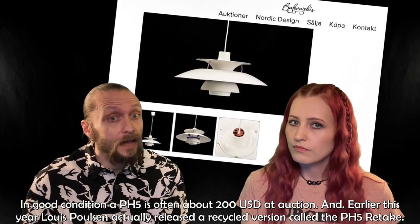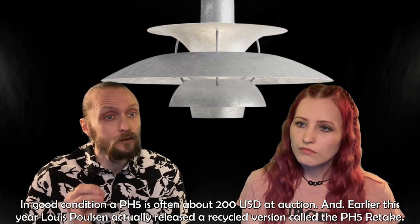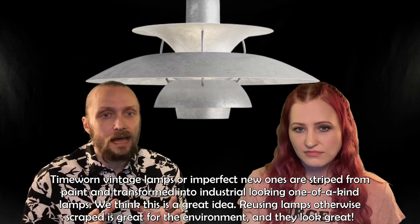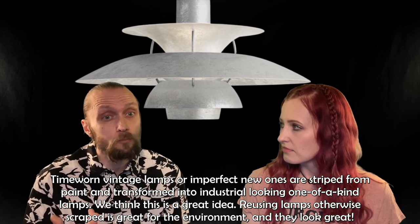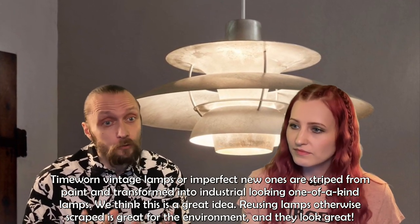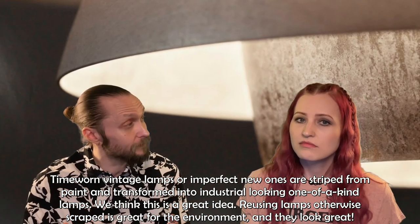And earlier this year, Louis Poulsen actually released recycled versions of the PH5. Really? Called the PH5 Retake. And time-worn vintage lamps or imperfect new ones are stripped from paint and transformed into industrial-looking one-of-a-kind lamps. And we think this is a great idea. Reusing lamps, otherwise scrapped, is great for the environment. And they look great.